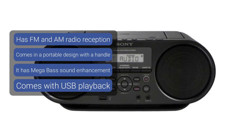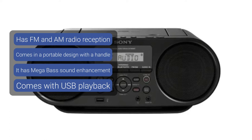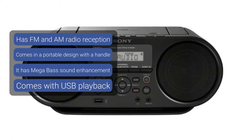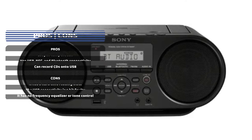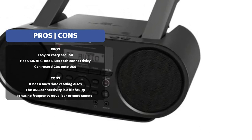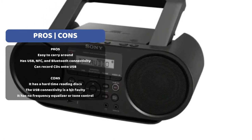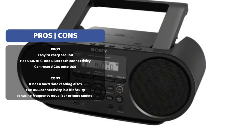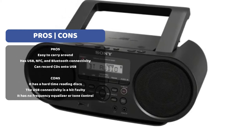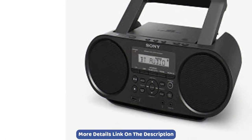It allows users to enjoy all sorts of music from a wide range of media devices. Using software known as NFC One Touch, this portable CD player can easily be connected to a smartphone, then further be used to stream music over Bluetooth speakers. It also uses USB connectivity to play audio files or to even transfer them to or from a CD. When it comes to sound quality, the best qualifying phrase is small but mighty. You can make use of the Mega Bass feature or simply fully blast that sound using two speakers.